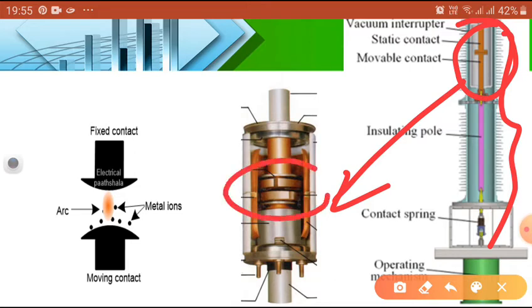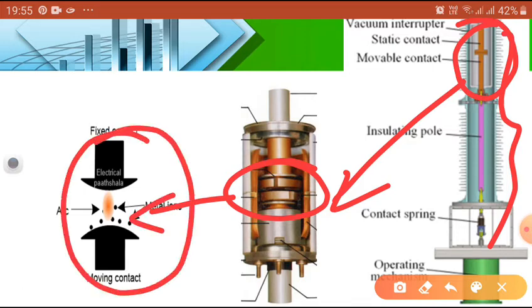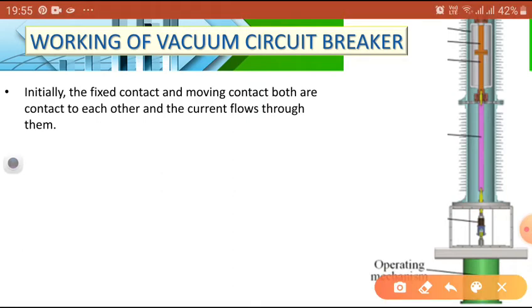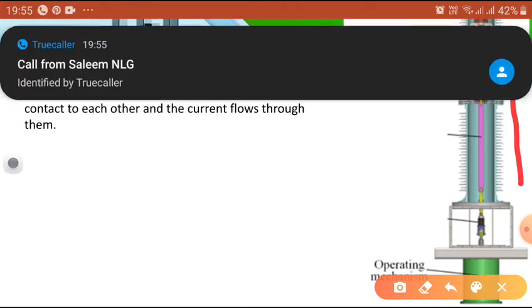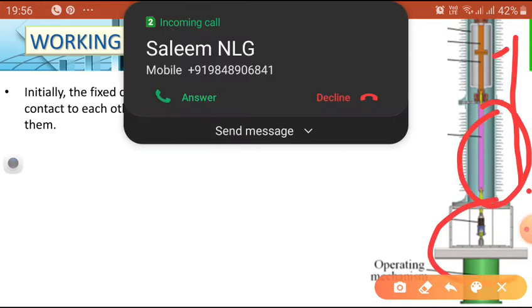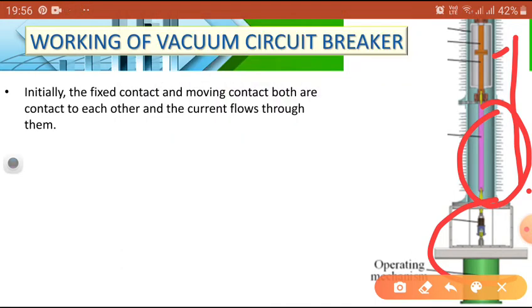Now you can see the male and female contacts relation at the time of arc. You can see one by one what is happening here. So these are the physical constructions. Let us see what happens during the normal condition and the abnormal conditions. Now let us see the working of the vacuum circuit breaker. In this total arrangement of the breaker, there is an interrupting part, a supporting part, and the total mechanism. This is the system we are going to see.